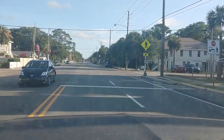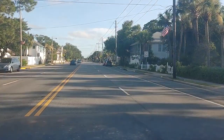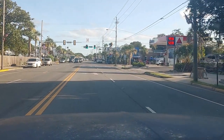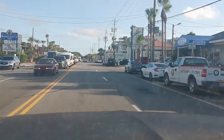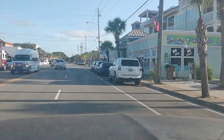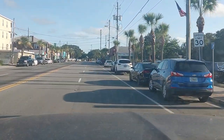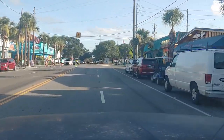Some malarkey is afoot down yonder. My favorite place, seeing rays. Like a fender bender of sorts, maybe. Possibly an arrest. Maybe a DUI arrest in tow sort of thing. Man, it is looking really crowded down here.